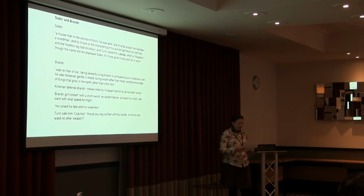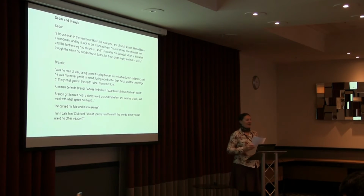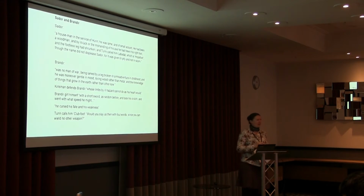So, the realistic characters. These are, funnily enough, both from the same story. They frame the tale of the Children of Húrin. One of them, Sador, is encountered by the young Túrin as a child, and the second one, Brandir, comes in at the end and is killed by Túrin shortly before Túrin's own death. So it's interesting how two disabled characters frame this otherwise catastrophic tale of the hero who, in many ways, just constantly mucks up.